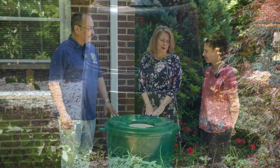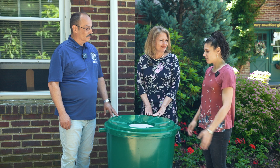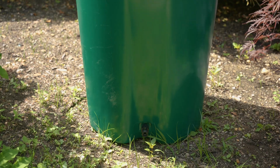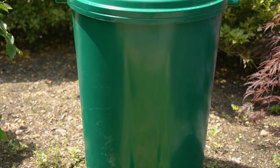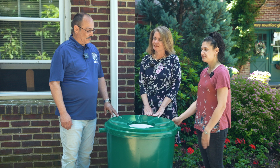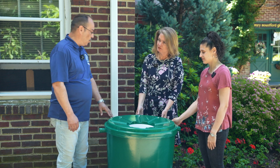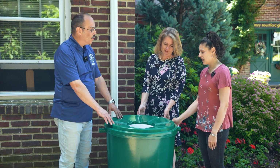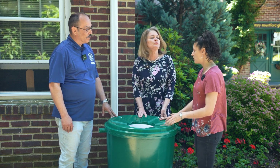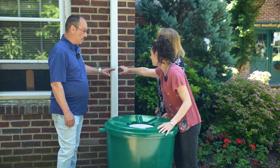Tell us about this rain barrel. So rain barrels are basically containers like this. They collect rainwater from the rooftop of a building, and then you can use this water for outdoor irrigation. And where would you put it? Near a gutter? Can it be standalone? You can use it freestanding. You won't get as much water that way. So most people will put it under their gutter downspout like this.